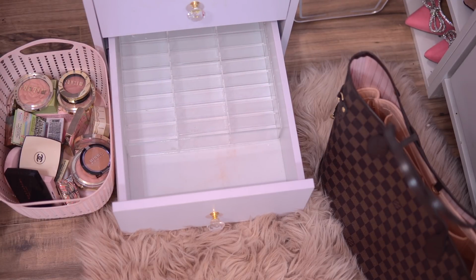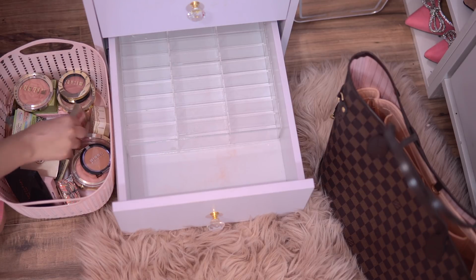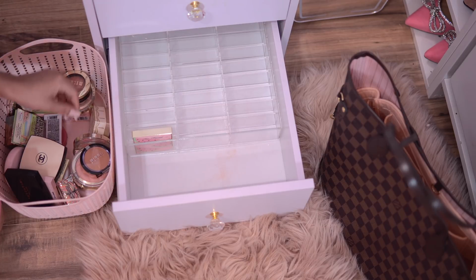But anyway, we're gonna go through blushes. I just decluttered blushes not that long ago. I'm gonna show you guys everything I'm decluttering in the end, including the stuff I had already taken out a week ago. And we will go ahead and just put all these blushes up because I'm not decluttering any of these. Like I said, I just decluttered blushes, so I'm just gonna put these in.